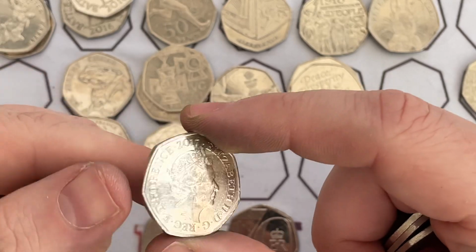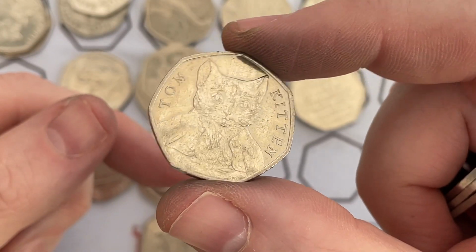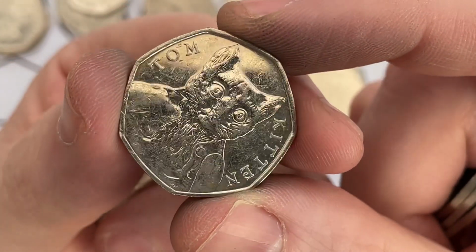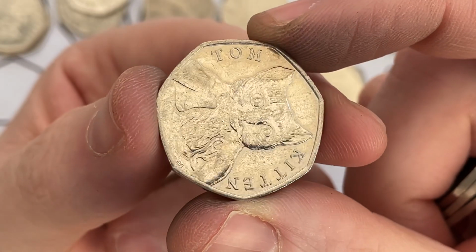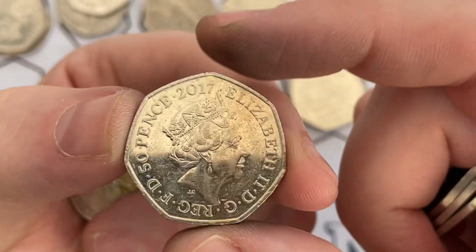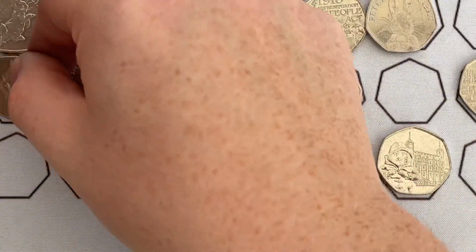Tom Kitten. Okay, so Tom is a kitten, part of the 2017 Beatrix Potter set. And my fun fact is this portrait of Tom Kitten was designed onto this coin by Emma Noble, EN. That's the fun fact for that coin. And mintage figures, 9.5 million.